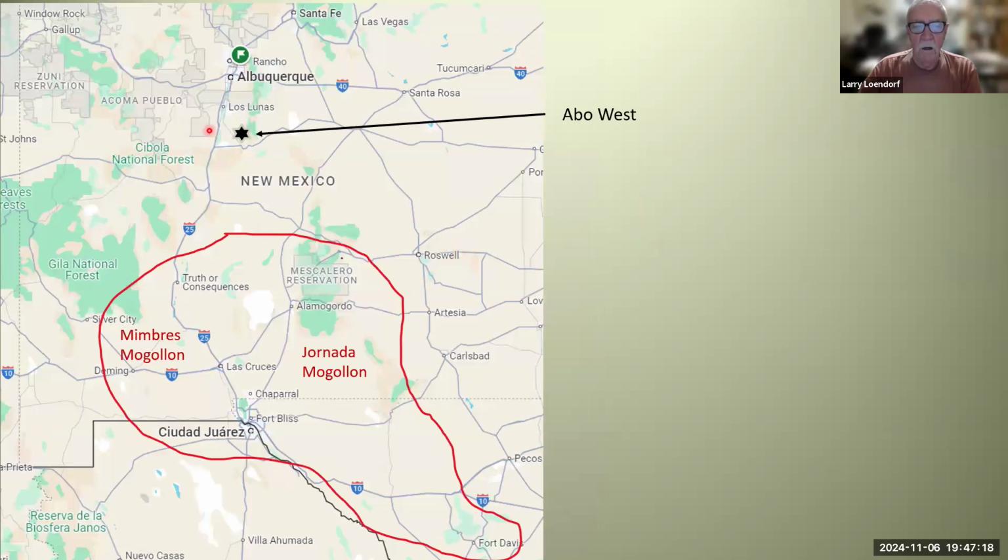Now let's look at a site called Abo West. It's on the other side of the Manzano Mountains, so we're south of Albuquerque. This is the Manzano Mountains coming down here, the Sandias up here coming down to this area. And on this side of the mountains, there's a site. I've not been there. It's in an area called Terra Grande.